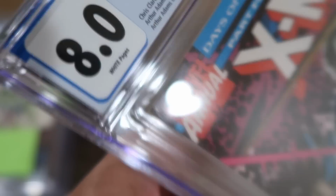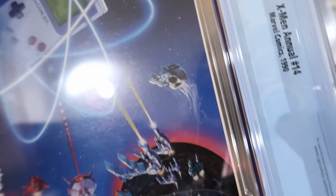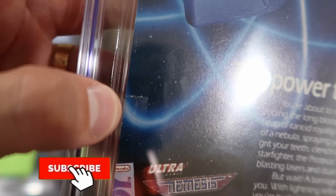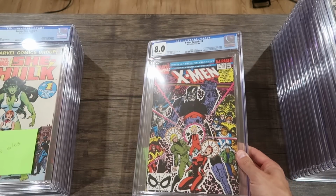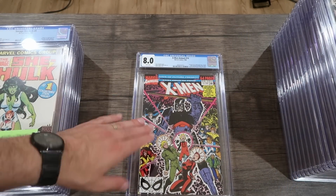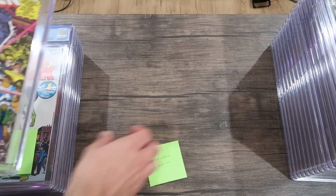No spine ticks whatsoever. So I'm looking at the corners, I'm looking at the book, and I'm going, what in the world caused this to get an 8.0? And then there it is right there. Unfortunately, this color breaking tear, which is a limiting factor, which this otherwise perfect book taps out at an 8.0. So I have seen a tear like that in a 9.0, but it would be less severe than this. So I think 8.0 is a fair grade with that defect.